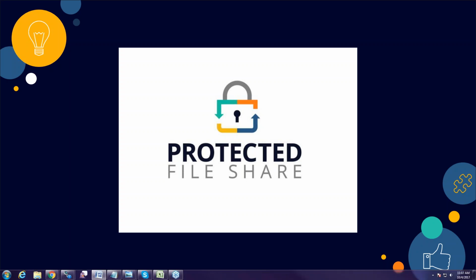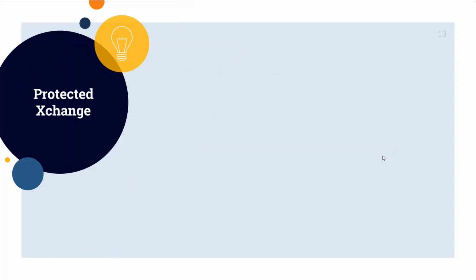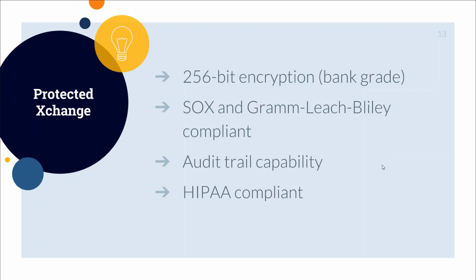So let me tell you a little bit about what comes with Protected Exchange as far as what it's going to give you for security. Protected Exchange has 256-bit encryption. That's bank-grade encryption. It's the same encryption standard used by the US government. It's SOX and Gramm-Leach-Bliley compliant. It has audit trail capabilities, and it's also HIPAA compliant. So you have all of the security methods that you need in order to be sending your files securely.